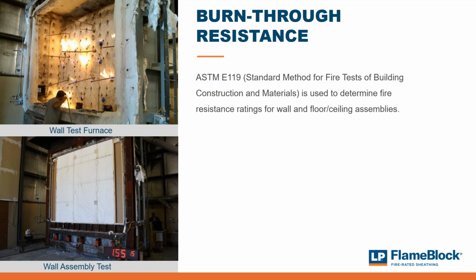You can't see flames coming through the other side. The other criteria is it cannot get hot enough on the opposite side of the wall from the fire that it could ignite wood or a cotton swab. So you're measuring the temperature of those. The average of those cannot exceed 250 degrees plus your starting temperature. And if any one of them exceeds 325 plus your starting temperature, that would constitute failure of the test.